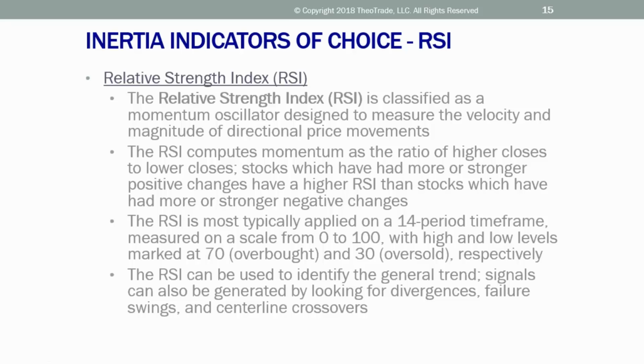Market neutral traders, pairs traders, it's not really for you. This is strictly momentum, okay? What does the RSI do, people ask? Well, it computes the momentum as the ratio of higher closes to higher lows, to higher closes to lower closes. So it's actually gauging gains and losses on a certain look-back period to see whether or not the price action is getting stronger or is the price action getting weaker.